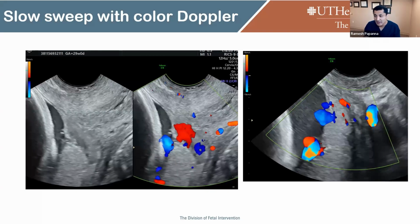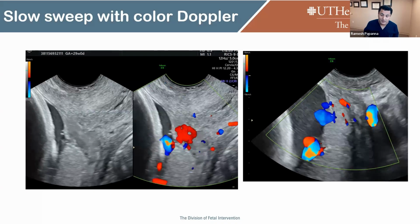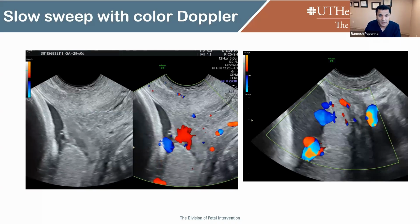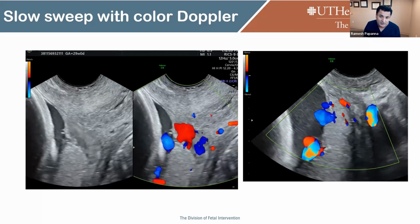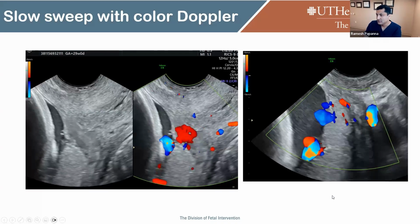How would you manage differently? One would try to labor this patient because of the marginal previa, or you would do a C-section and not have her in the hospital. She could go into membrane rupture and rip into that vessel. So these are all the implications of missing this diagnosis.